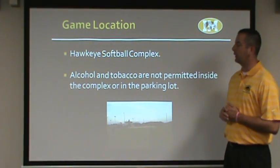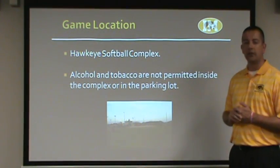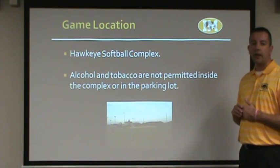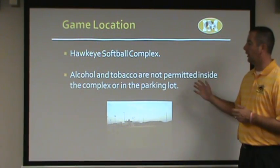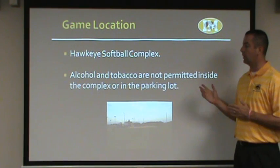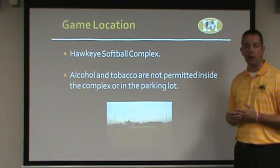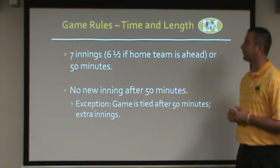All of our games will be played at the Hawkeye Softball Complex, located at the corner of Highway 6 in Coralville and Mormon Trek Boulevard. When you're going out there, make sure you do not use alcohol or tobacco, as those are not permitted anywhere in the complex, including the parking lot.